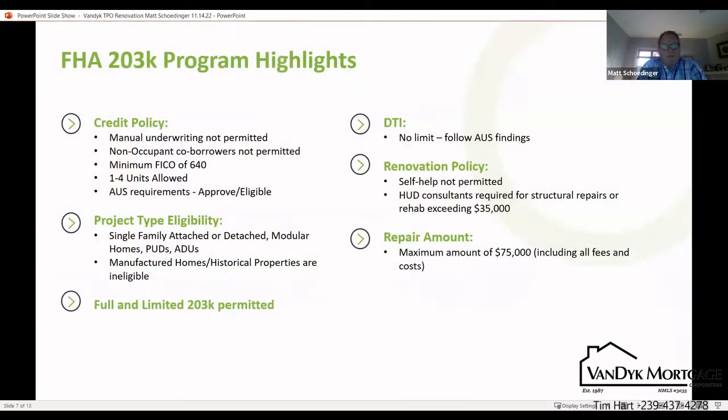A couple things here. Again, it allows down to a FICO score of 640. You can do a 1 to 4 units, again, as long as it's owner occupied. The non-occupant co-borrowers are not permitted on this program, and that is a difference from a regular FHA loan. So you do have to qualify on your own as an owner occupied. So keep that in the back of your mind.